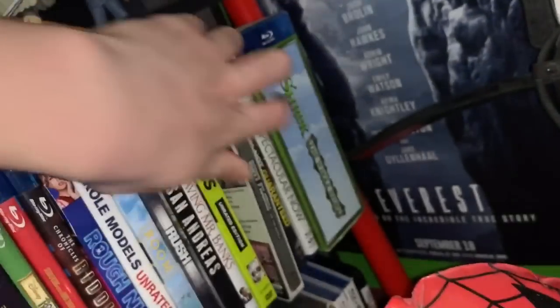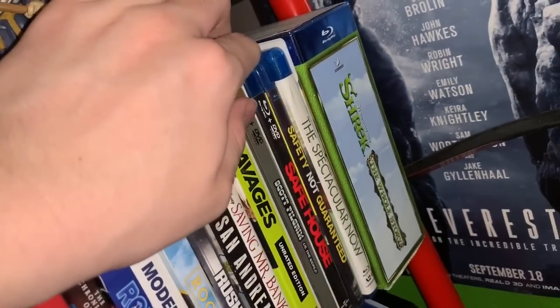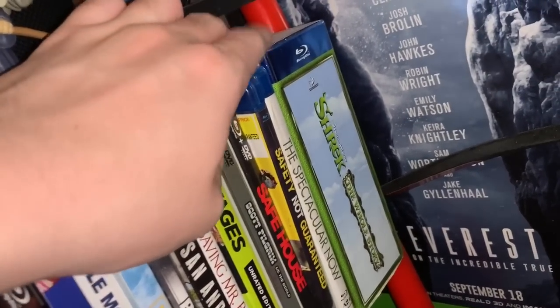Get back in there, little boy. Get back in there. Oh, fuck. I just dropped something. Safe House, Safety Not Guaranteed, The Spectacular Now, and Shrek, The Whole Story.